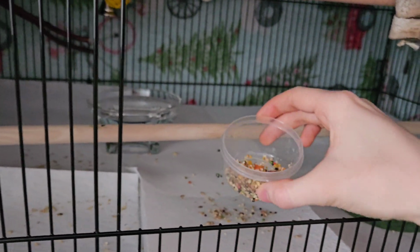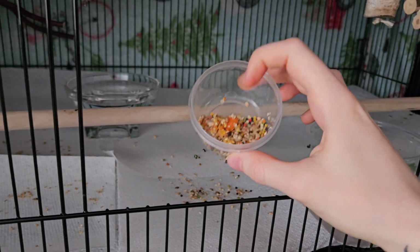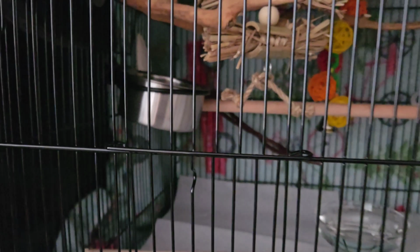This is his little food cup. We got a carrot in there. We have a half-eaten Nutriberry, and we have some seeds. We've got a water bowl. We have another water bowl up there. We have Cuddle Bone behind it.